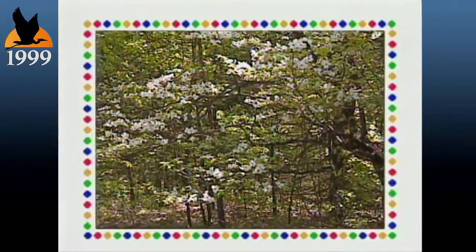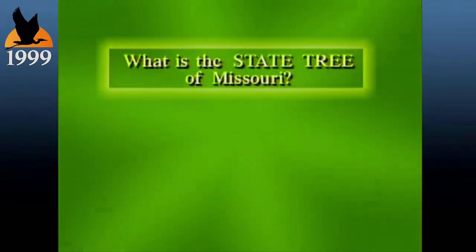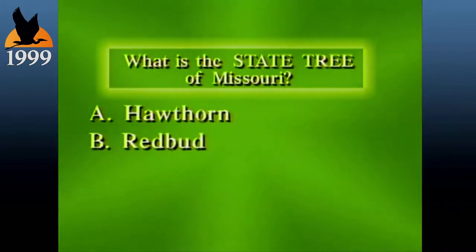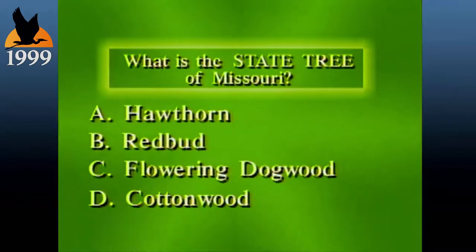Its showy blossoms dominate the edges of forests. Do you know what the state tree of Missouri is? Is it A, a hawthorn, B, redbud, C, flowering dogwood, or D, cottonwood?